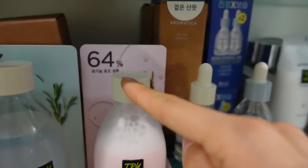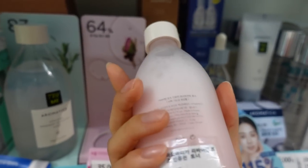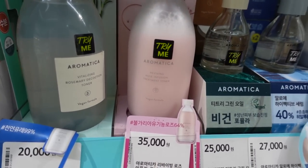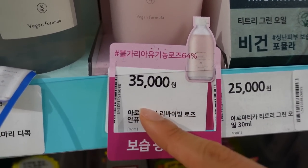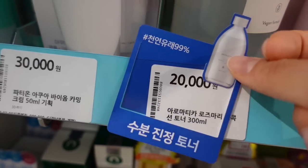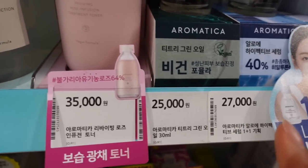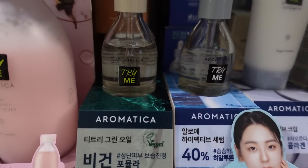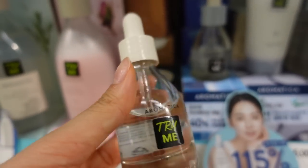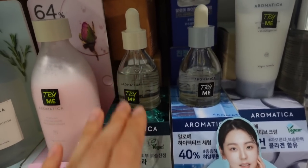It has 64% organic rose ingredients, and rose ingredients are so expensive. It's 35,000 won. This one was also, oopsie, did I do that? Sorry, 20,000 won. Let's check out some other products. Oh, it does have tea tree green oil. That's a huge bottle, right? Tea tree, 30 milliliters. It looks bigger than the actual size.